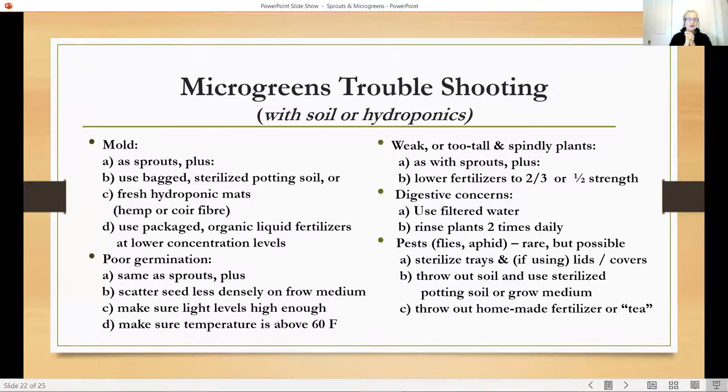Lower your concentration levels. If you have poor germination, same thing as with sprouts. Make sure your light level is high enough, and make sure your soil temperature or water temperature is above 60 degrees. If your plants are tall, spindly, lower your fertilizer strength. If you have digestive concerns, we've already talked about that. And one thing with microgreens, it's rare, but it is possible to have a few pests, mainly little flies like fruit flies, Drosophila, or aphids. So you need to re-sterilize your trays, throw out your soil and buy proper sterilized potting soil or grow medium, and then throw out your homemade fertilizers.